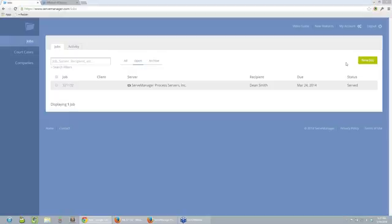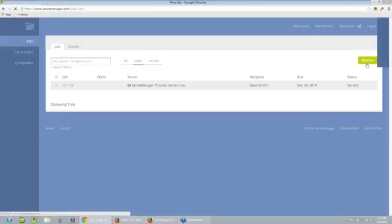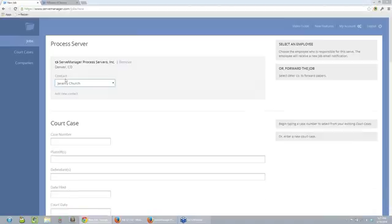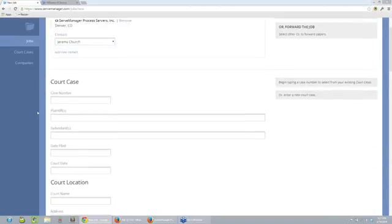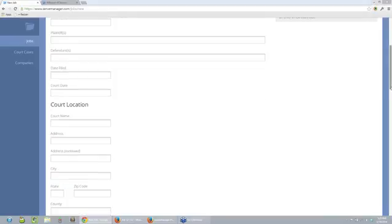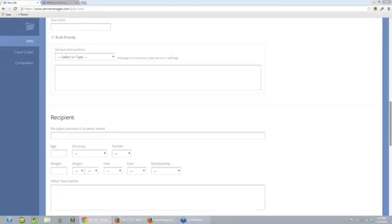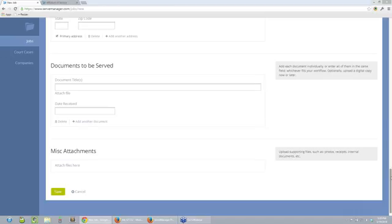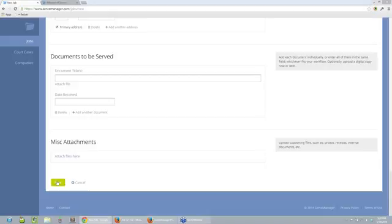So over here, the same way you create new jobs, they would just click on new job. As the client, they don't see that first section that says client. They are the client. So here they enter your company name, in this case ServeManager, and they would select you. Then they would just go ahead and fill out the rest of the information here. It looks exactly like the new job form that you fill out, and I won't fill out all this information, but it's the same exact thing. They can upload the documents for you right here. They can upload attachments, and then they can save that job. When they save that job, you're going to receive an email letting you know that you have a new job.